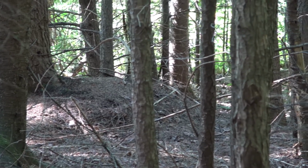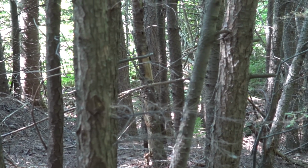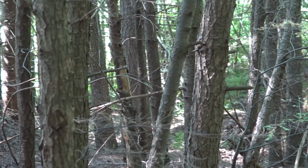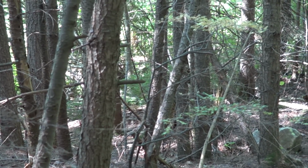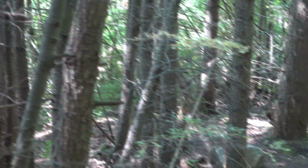Where'd it go? There it is. Ruffed grouse. So we just scared one up. And now there's this other one here. See if I can get a clear view of it. There was one over there.